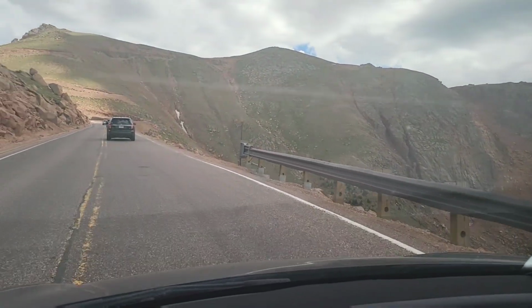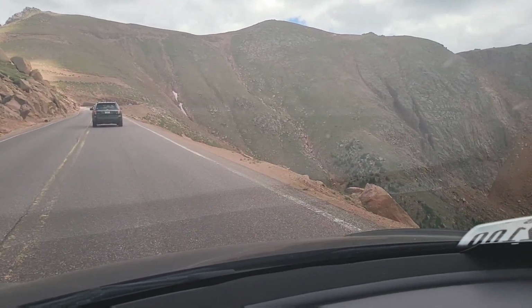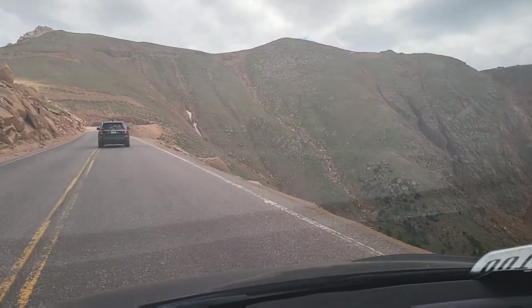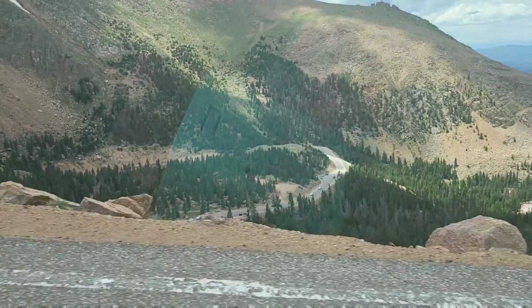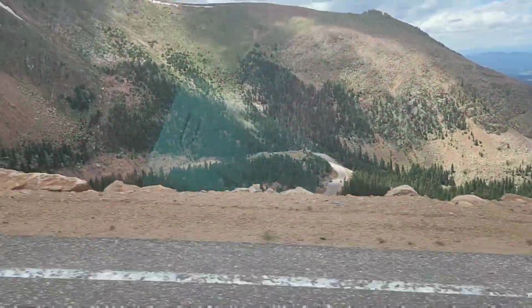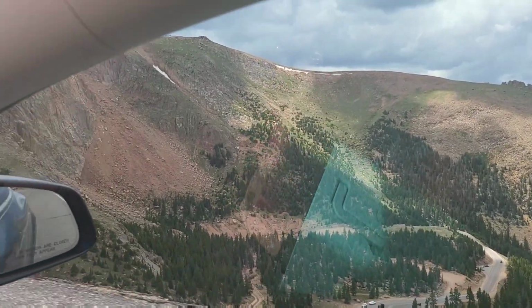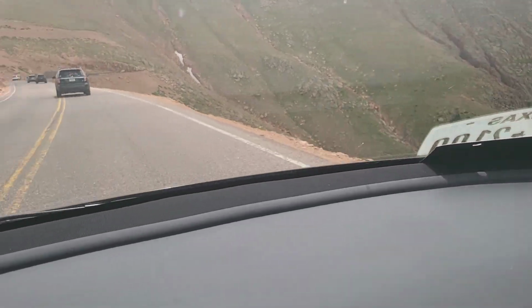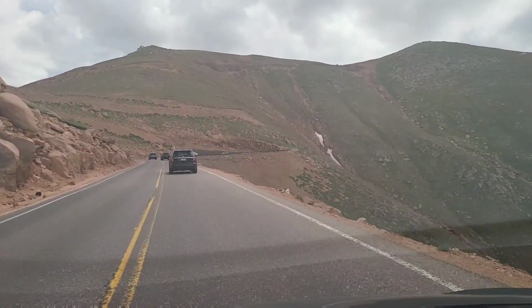It's interesting, like the parts that have no guardrails versus the ones that have guardrails. So I guess the straightaways don't need a guardrail, and then when there's a curve, they put a guardrail. But if you guys can see what's down there, it's not good. So definitely takes some nerves to do this, but it's absolutely gorgeous.